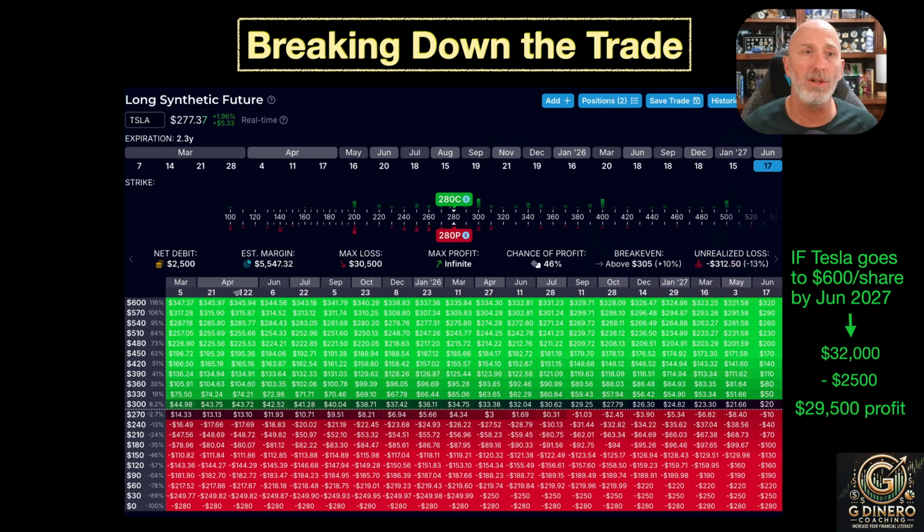This is what the trade looks like when you enter it into Optionstrat. Optionstrat's my preferred tool for entering in the trades. You'll note that I put it in as a 280 synthetic long with a net debit of $2,500. Remember, he said he did 3 of these for every 100 shares of MicroStrategy that he sold. So that means it cost him $7,500 to put the trade on if he did 3 of these instead of 1.